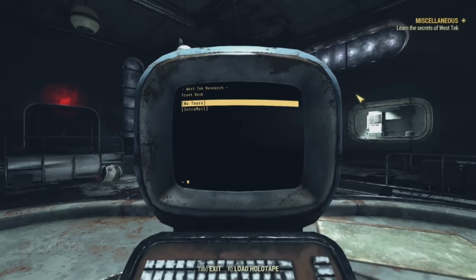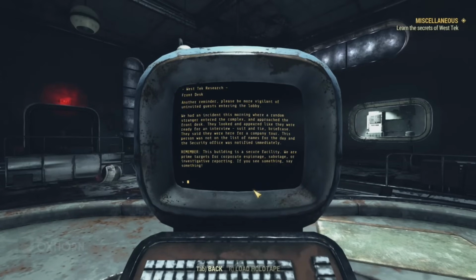West Tek Research. We find 2 items. In the first, no tours. Another reminder, please be more vigilant of uninvited guests entering the lobby. We had an incident this morning where a random stranger entered the complex and approached the front desk. They looked and appeared like they were ready for an interview. Suit and tie, briefcase. They said they were here for a company tour. This person was not on the list of names for the day, and the security office was notified immediately. Remember, this building is a secure facility. We are prime targets for corporate espionage, sabotage, or investigative reporting. If you see something, say something.